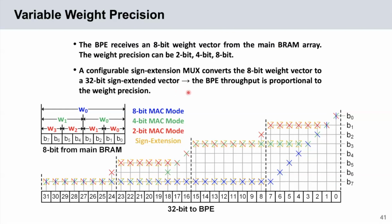So when we add an 8-bit number to a 32-bit number, we have to first extend this 8-bit number to 32 bits so that we can add this to the accumulator. Otherwise, we will get incorrect results. So basically, this sign extension mux can convert an 8-bit number to a 32-bit number, or it can convert two 4-bit numbers to two 16-bit numbers, or, like in the last case, four 2-bit numbers to four 8-bit numbers.